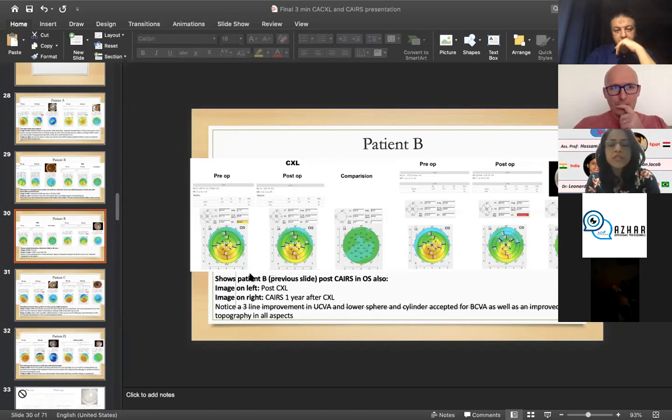Topographically, we've seen that they remain stable, but of course, in all the patients who do need cross-linking, we always combine with cross-linking. We don't rely on just this alone. Also, of course, Dr. Hossam might be knowing about it, my technique of contact lens assisted collagen cross-linking for the very thin corneas.